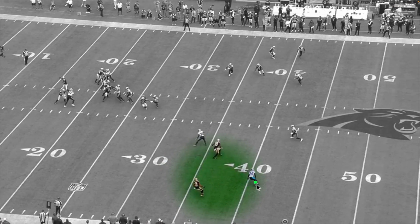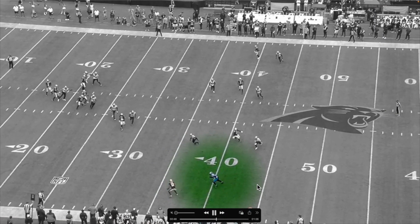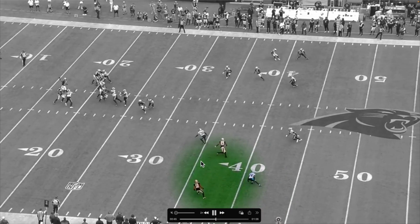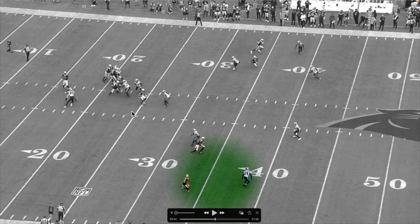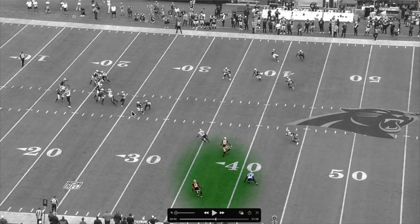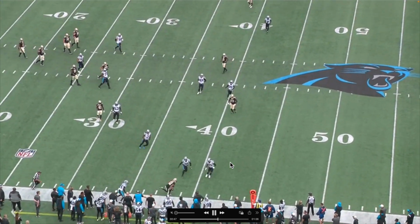Now, as you can see, CJ's like, oh, crap. I got to turn all the way back around. Once again, at that point, it's too late. He loves to watch the quarterback. Watch. As you're going to see, he's fully committed to this guy right here. Look at his hips. Once Winston turns his head, though, you're going to notice CJ sees that. He's like, oh, crap. But it's too late. He committed to that guy. Chris Olave's wide open. First down.